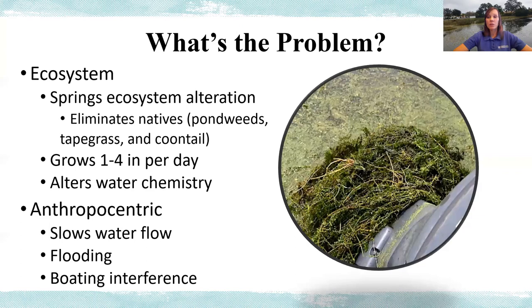Therefore, when hydrilla invades water bodies, it can outcompete and overtake native submersed plants, such as the other ones that I introduced, like pondweeds and tape grass and coontail. They can be faded out by hydrilla. Hydrilla can also change the water chemistry just due to how thick it grows. For anthropogenic reasons, it can also slow the flow of water, create flooding, and cause boating interference.